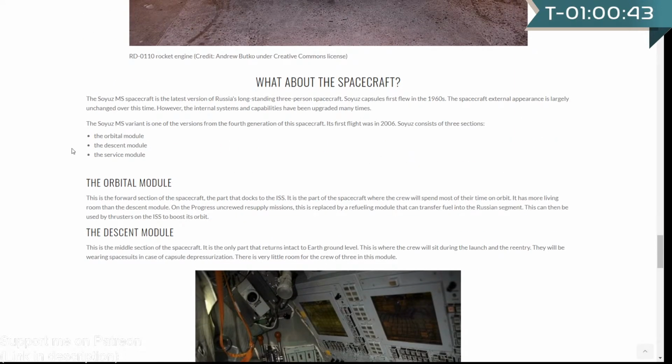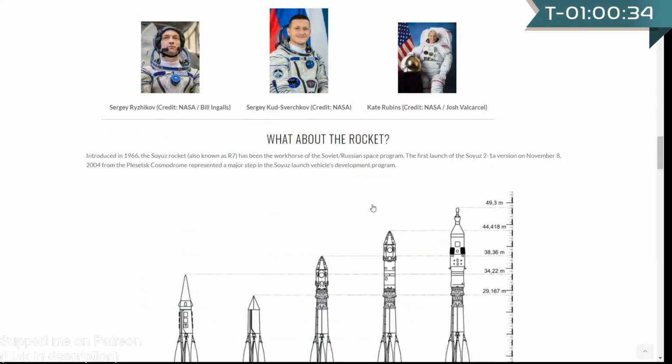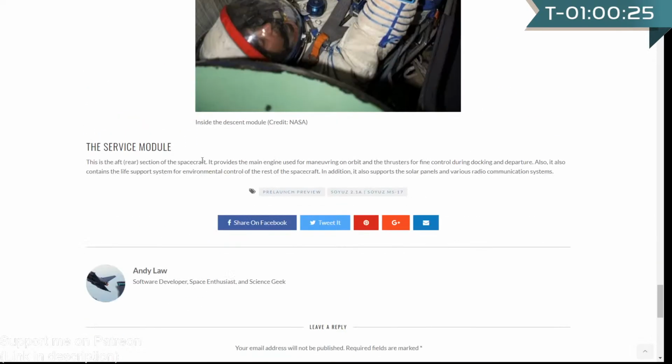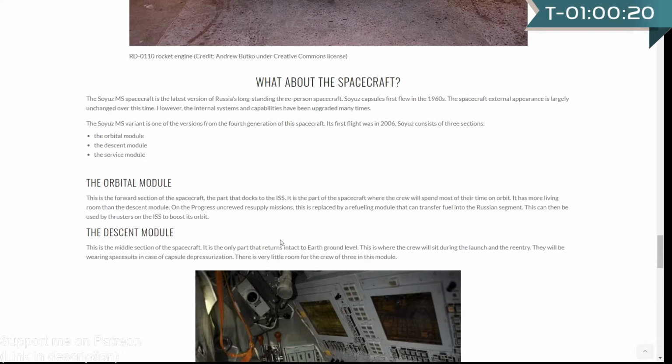And the Soyuz MS variant has 3 sections, as you can see from the picture only: the orbital module, the descent module, and the service module. The service module has nothing but the life support systems, solar panel, and propulsion. The orbital module is the forward part of the spacecraft, which docks to the ISS, and it is the part of the spacecraft where the crew will spend most of their time.